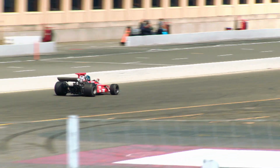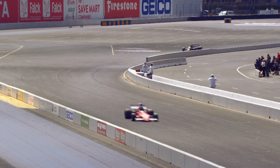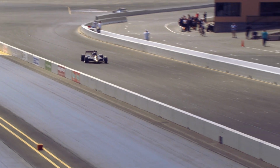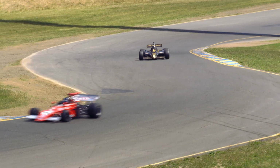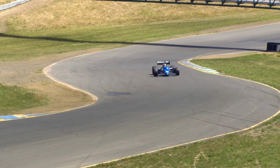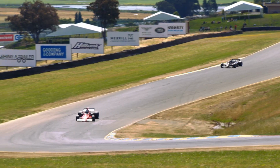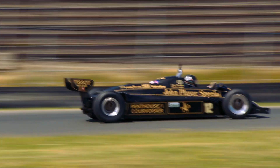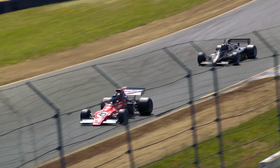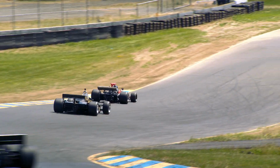So Steve Cook, currently in 10th position, pushing that March as hard as he dare. Beautiful, beautiful sound. We'll hear the modern-day Formula One hybrid sound soon, but I still don't think it compares to the roar of these beautiful cars. And look at the oversteer he's getting, how he's fighting that car, Stephen Romac. But he can't catch the Lotus at the moment. He leads the way, and he's getting into traffic now. So if Romac's going to have a chance of catching him, it's going to be now.